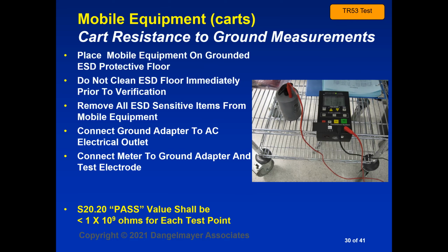You see it on the shelf. You position the electrode on the top shelf of the cart first. You want it as far away from ground as you can get it, and you want to make sure that the pass value of 1 times 10 to the 9th ohms is there at every point you check. After you check the top shelf, you want to check the middle shelf. After you check the middle shelf, you want to check the bottom shelf, because there's no guarantee that given any one shelf is connected to ground, all the rest of the shelves are also connected to ground.